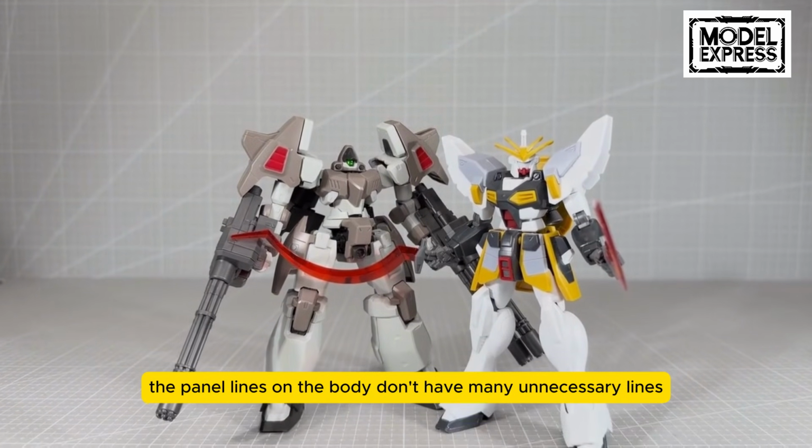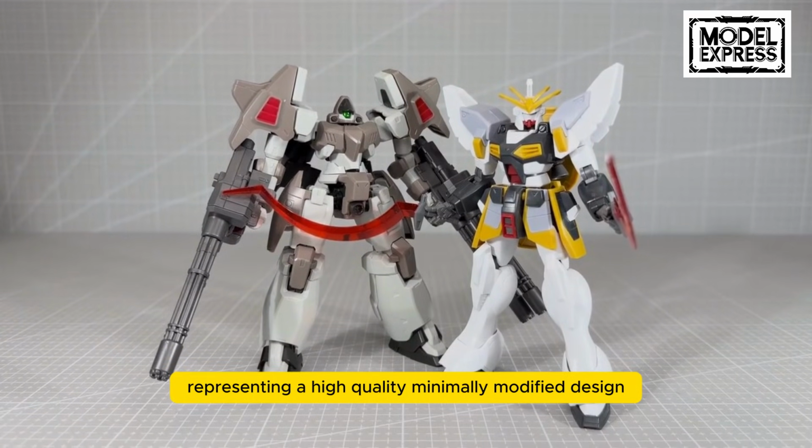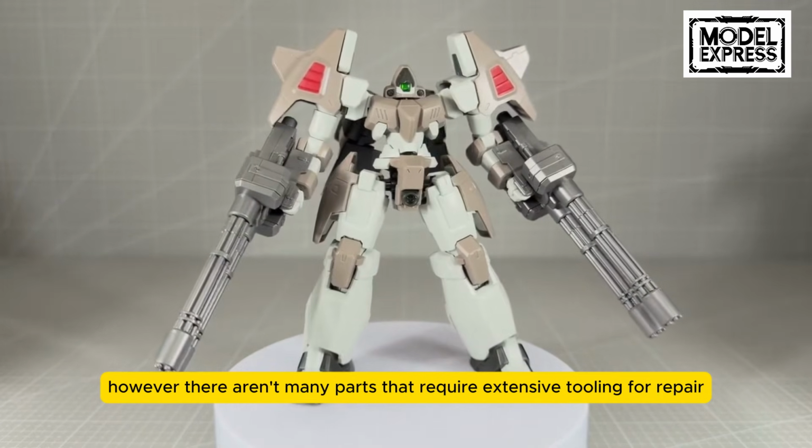The panel lines on the body don't have many unnecessary lines, representing a high-quality, minimally modified design. The overall assembly feels quite tight. However, there aren't many parts that require extensive tooling for repair.